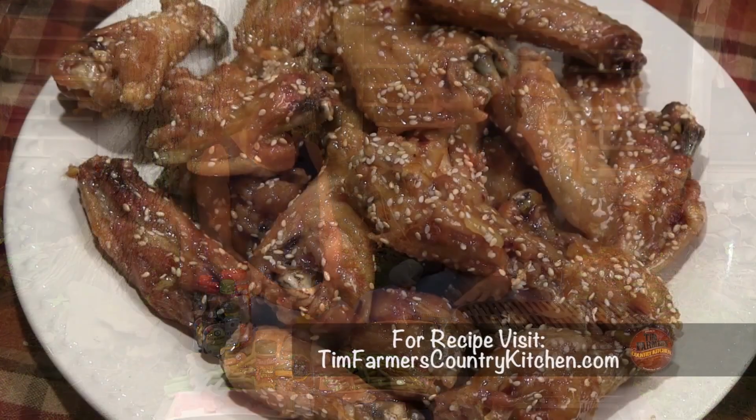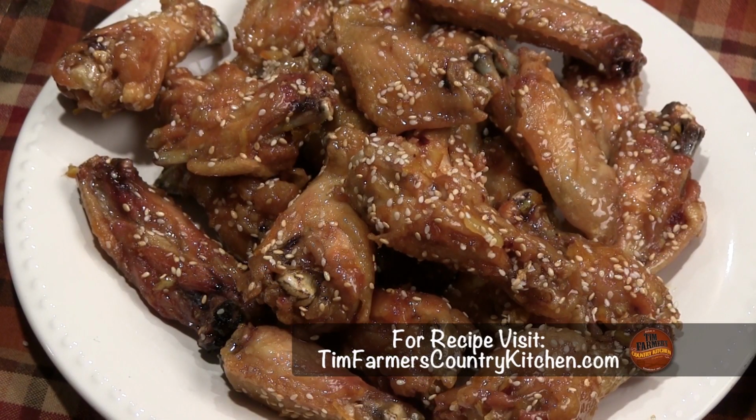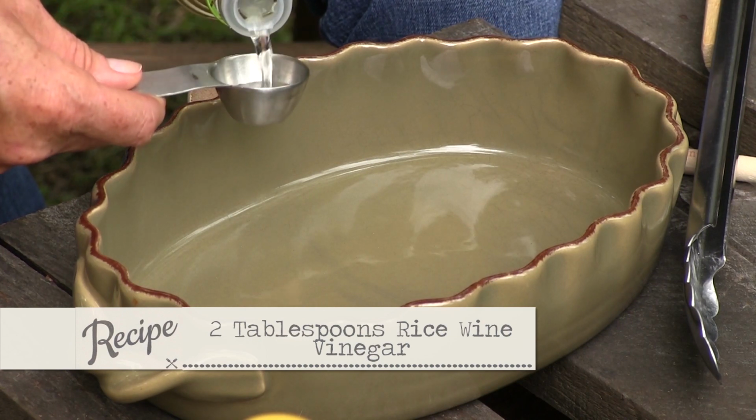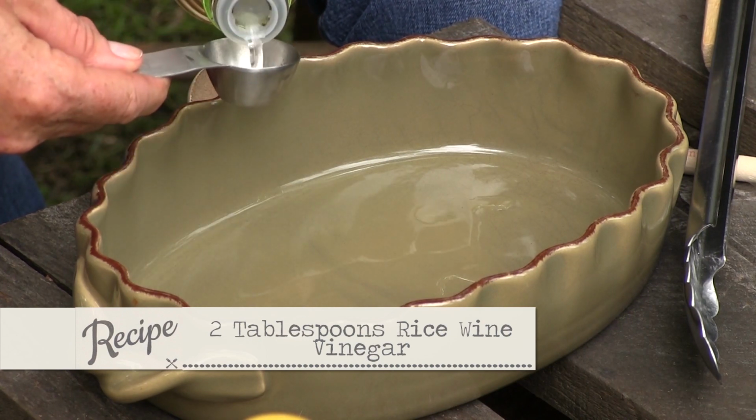Right. Let's talk about how we're going to make this beautiful marinade. It's kind of a Korean barbecue recipe, and it's similar to my wings that I made a long time ago, but it's very easy. Let's just go ahead and start with our rice vinegar. When you marinate, it starts to break down some of the stuff in the meat and make it more tender as it cooks.